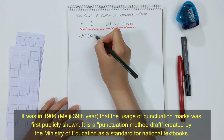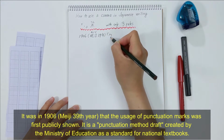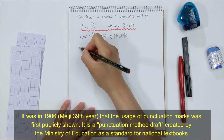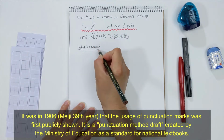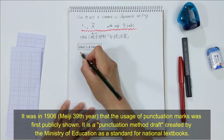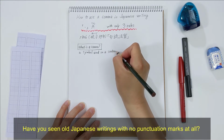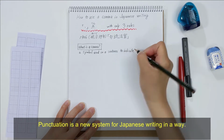It was in 1906, Meiji 39th year, that the usage of punctuation marks was first publicly shown. It is a punctuation method draft created by the Ministry of Education as a standard for national textbooks. Have you seen old Japanese writings with no punctuation marks at all? Punctuation is a new system for Japanese writing in a way.